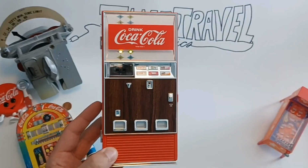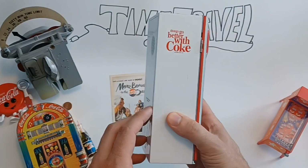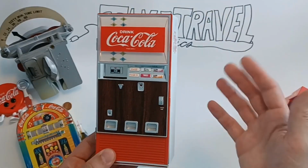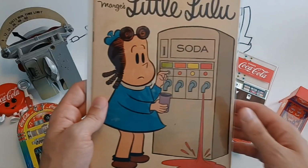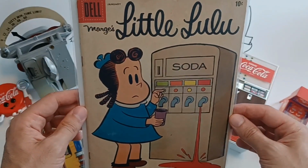But you can enjoy that. So just fun. Little bank right here. Takes some batteries on the bottom. And kind of heavy too. So even little Lulu sometimes has some trouble using those vending machines.